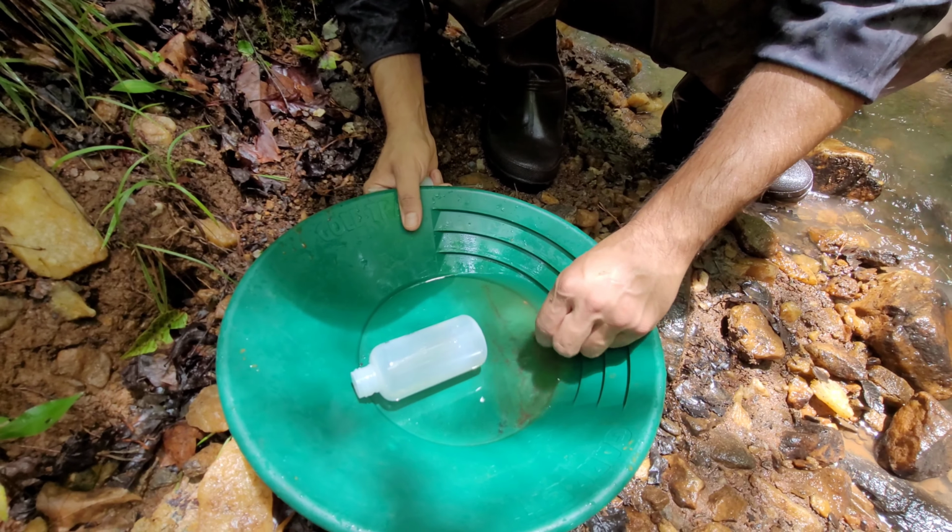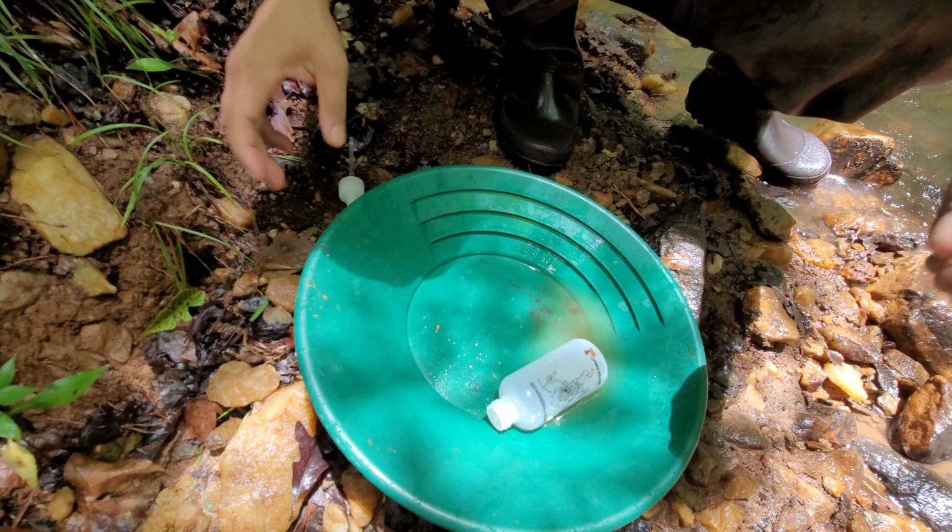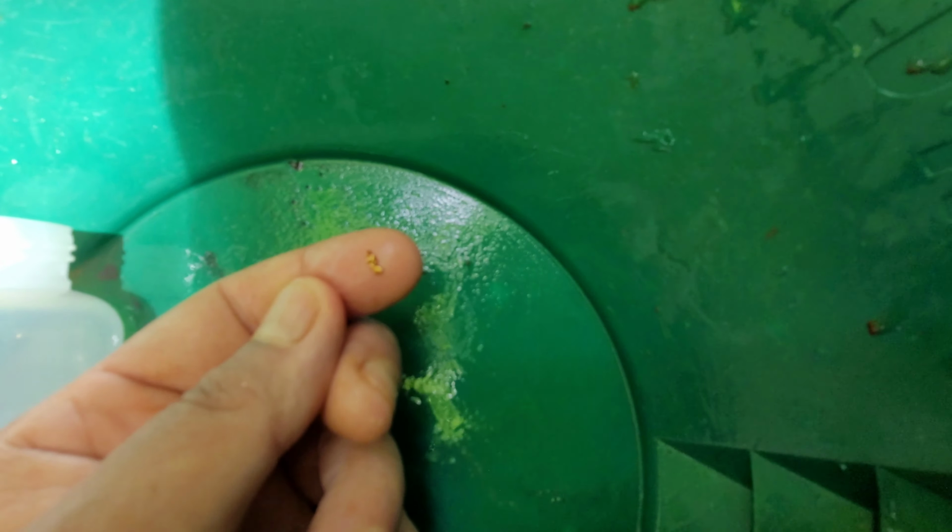You're like, "Oh, is that gold?" I'm like, no, there's no way that's gold. It's too big. Let me zoom in on that thing now. That is, I think, the biggest piece of gold that I've found on this property. That's insane.